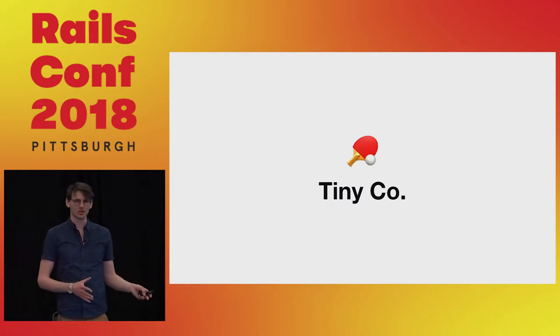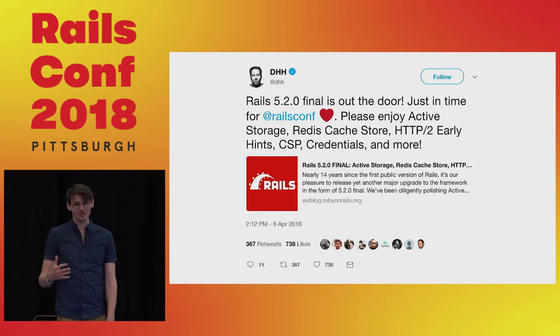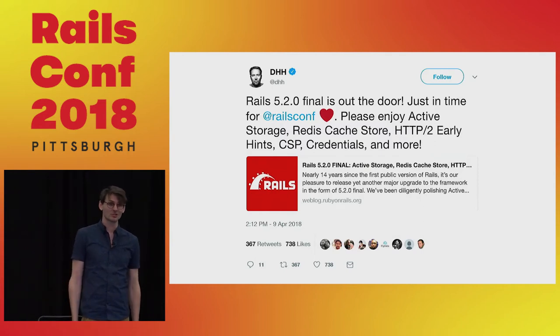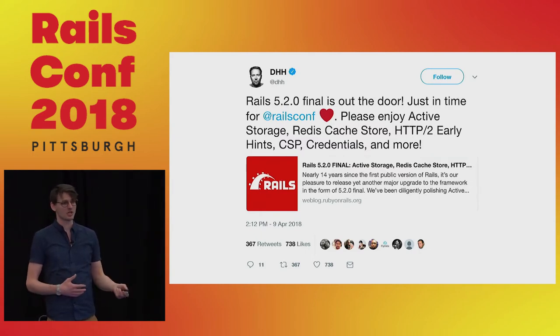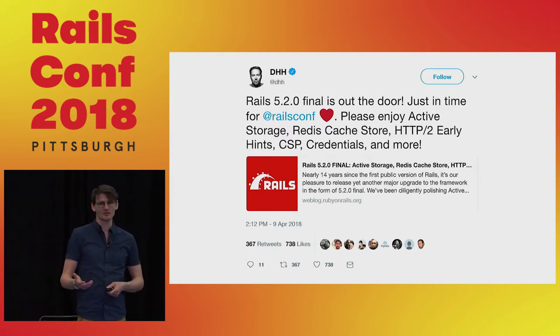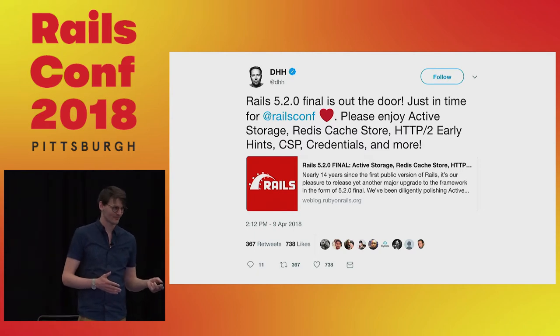The first one is a small startup, and one day, one of the developers is scrolling through Twitter and sees a tweet from DHH. Rails 5.2 is out. She has been meaning to try out Active Storage, and she doesn't have much on her plate, so she decides to upgrade. She spends the rest of the day upgrading gems, running the tests, making them green, and sends it off for code review. The next day, she and another developer work through all the major flows in the app and get it running. And then at the end of the day, they ship it. 24 hours later, they're running the latest version of Rails.